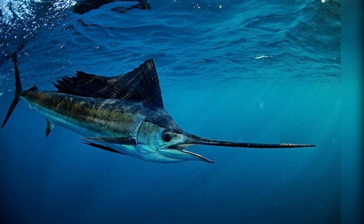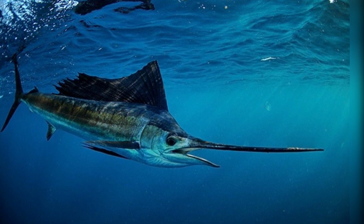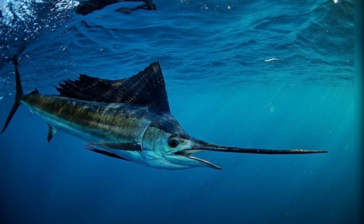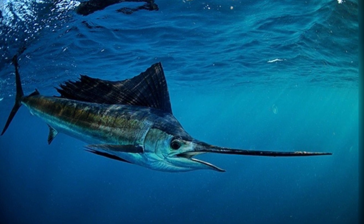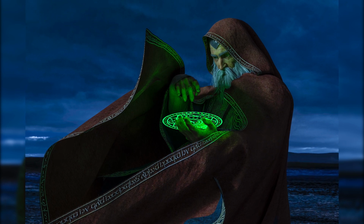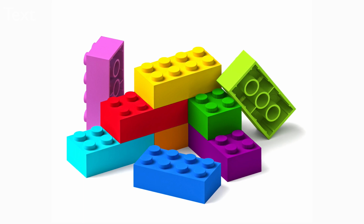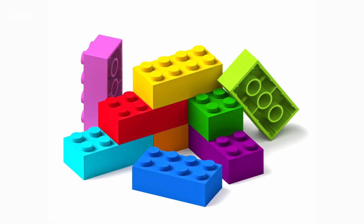The sailfish is the world's fastest fish, flying at speeds up to 68 miles per hour. And it is your website mascot because you can now build your fully functioning website with all the pages in 1 click in less than 60 seconds. Like a sorcerer magically built your entire website, and you can customize it however you want, just like Legos.